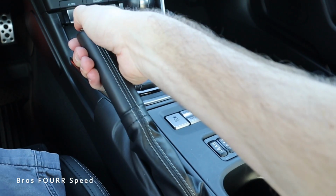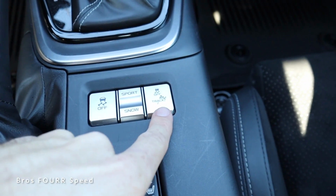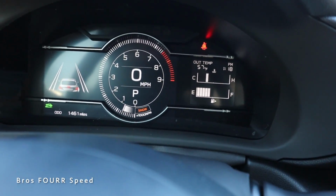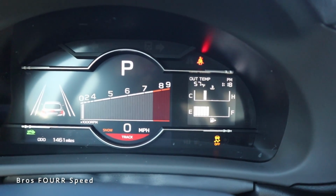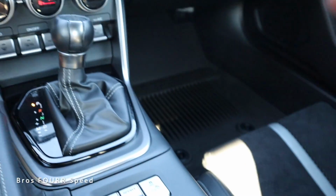Now this has a manual parking brake, and then also right in the middle, you'll see traction control. There's also traction control and track mode. And right in the middle, you have 2 different modes for sport and snow. You will see those adjust in the center gauge cluster. And if I click on track, just by holding that, you will see the entire tach change where we have more of a sporty appearance. So it's pretty cool to see that.